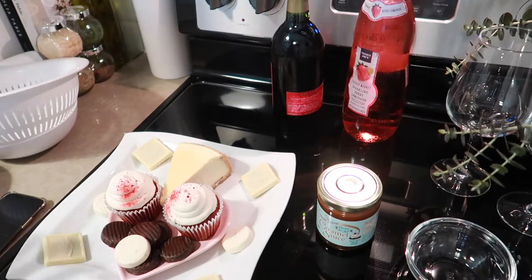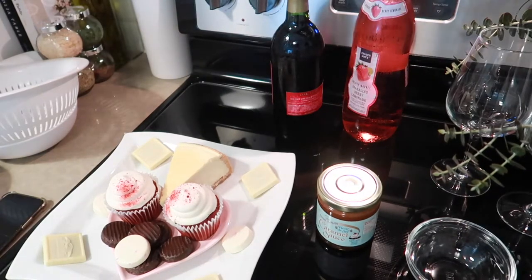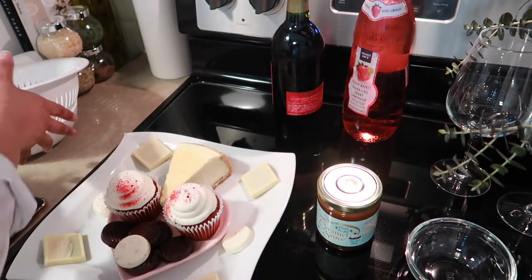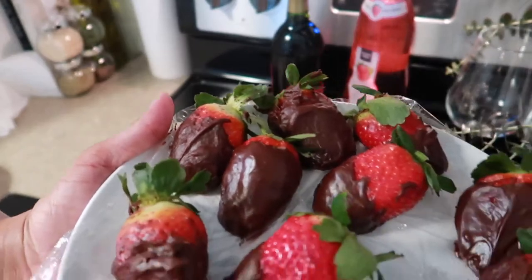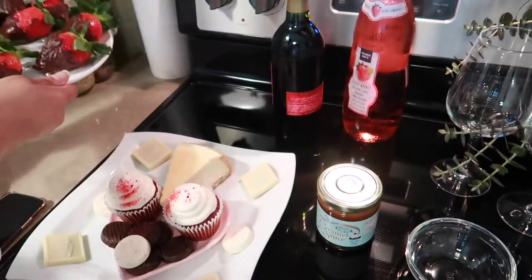Okay. I think it's time to take these strawberries out of the refrigerator. They should be good by now. So let's do that. Woo, the excitement. And if they're not ready, they're gonna be ready, because we gotta get ready, we gotta get dressed. All right, so here we go. Here they go. I'm just gonna take them off one by one.